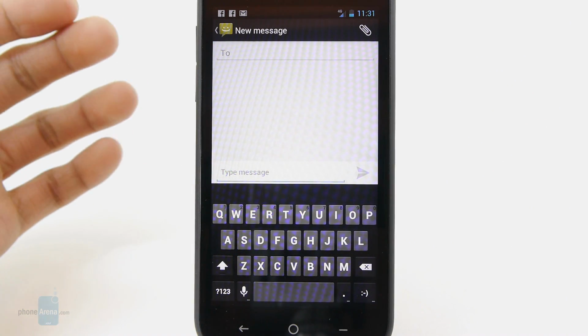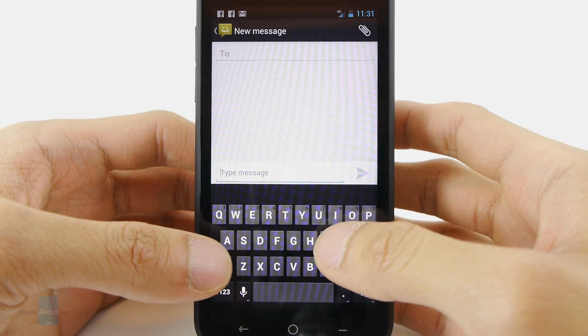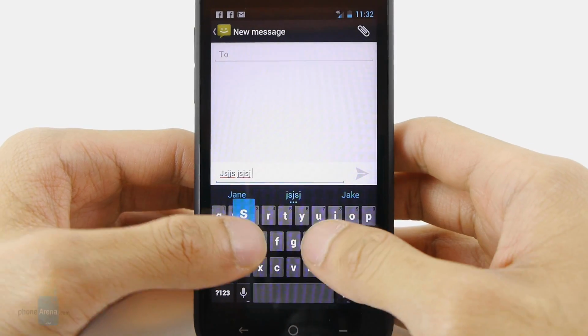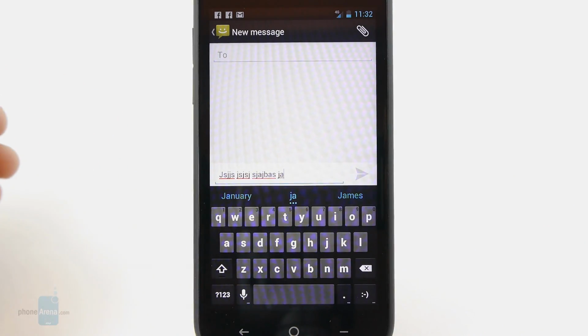For some people used to typing on a larger size display, there might be a little bit of an adjustment trying to get a feel for the HTC First keyboard. It might be a little bit cramped, but luckily it's very responsive to the touch. And of course, no problems whatsoever when you use the landscape option.